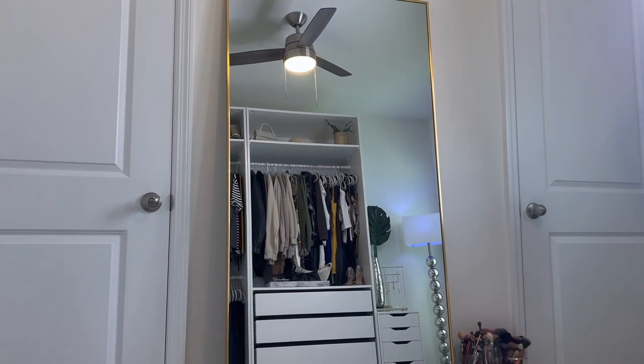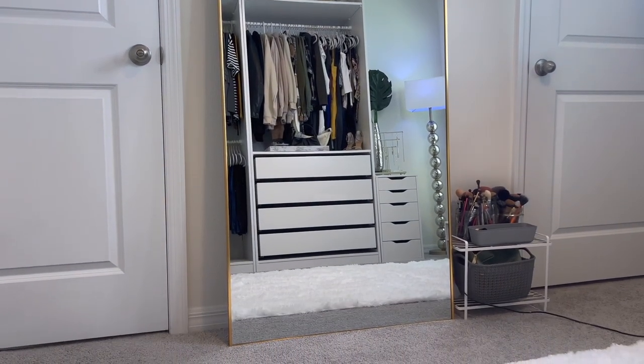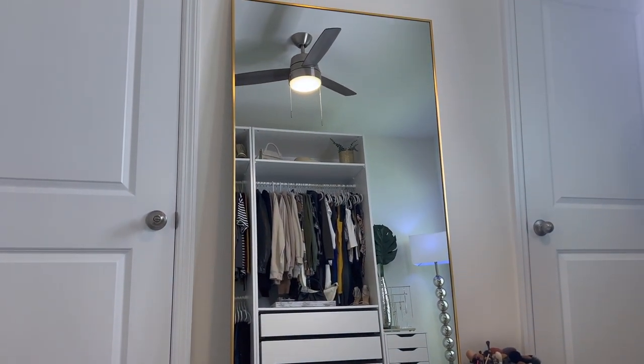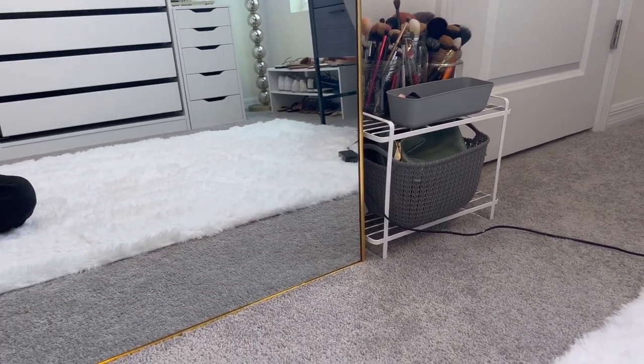I love how big this mirror is. It's from Home Depot. The only thing I don't like about it is that the gold is a little bit too orangey for me, but it's honestly so heavy and big that I was like, there's no way I'm taking this back. Also, I just have my makeup right here because I usually do my makeup on the floor, so I just moved it over here.